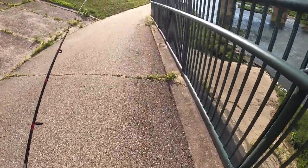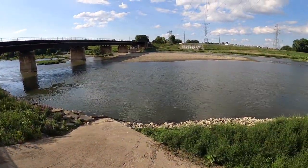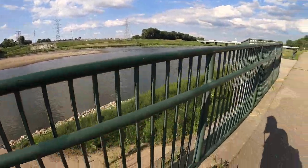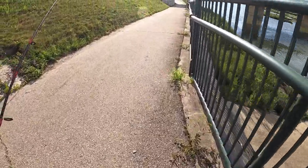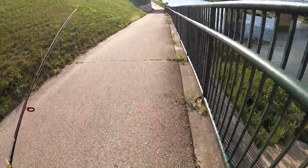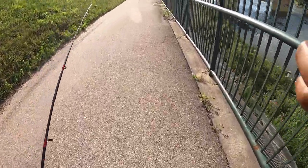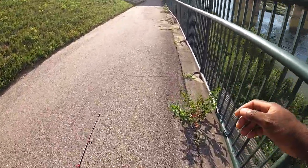And at this place as well, I'm seeing one guy going all the way under the bridge to the back, and there's another guy standing right behind me on the other side. So we're gonna go ahead and get down here, work our way towards the guy standing behind me, and fish and see if we can pull anything out.